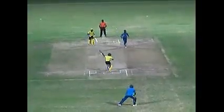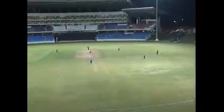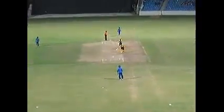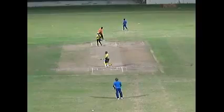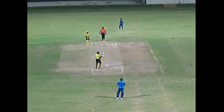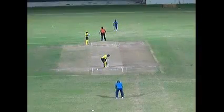Here is Rutherford in outside the line of the off stump and cut away down to backward point for 4. Hit it hard, it went in the air, one bounce into the boundary, but it was wide outside the line of the off stump, asked for the treatment, got it from McCarthy. He really put bat to ball on that occasion, didn't try to keep it down because it was always going to be safe, into the boundary for 4, and the total has gone on to 73 for 2.